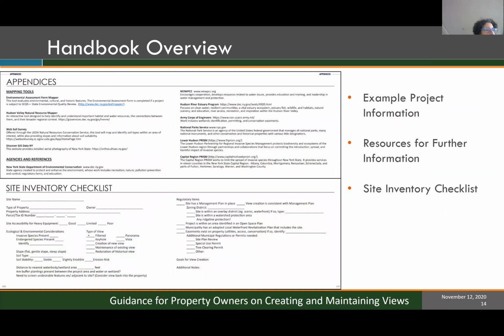The appendix of the handbook includes links to helpful resources, for example, mapping tools and agencies that you may contact with questions or ask for assistance. As mentioned earlier, the site inventory checklist may also be found in the appendices.